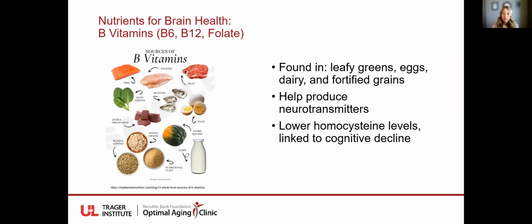Next are our B vitamins, especially B6, B12, and folate. These vitamins are really essential for brain function. They help produce key neurotransmitters like serotonin and dopamine, and they lower our homocysteine levels, which are associated with brain atrophy and dementia risk. And it's important to note that if someone is following more of a plant-based diet, with less animal foods, it's important to monitor those B vitamin levels, especially B12, since it's mainly found in animal products. So sometimes someone might need supplementation or to eat or drink some products that are fortified with B vitamins.